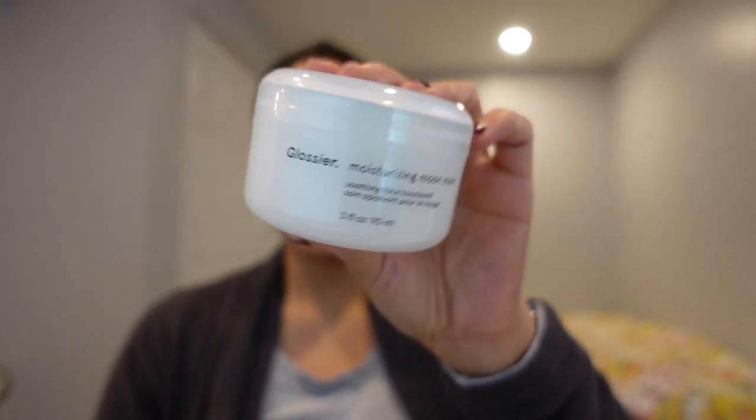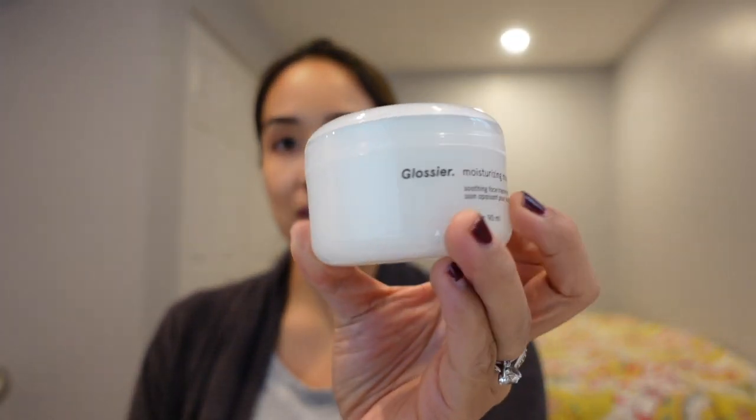And then I also got the Moisturizing Moon Mask because I used up the Summer Fridays one, I don't remember what it's called, but it's the blue mask in the tube. I used it up, and so this actually reminds me a lot of that mask, so I figured I would just get this, because again, pretty good discount. Anyway, back to work for me.